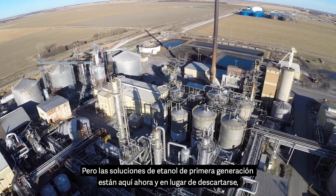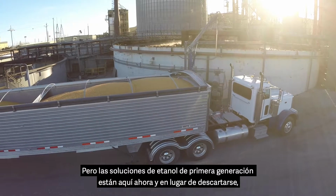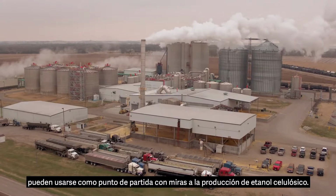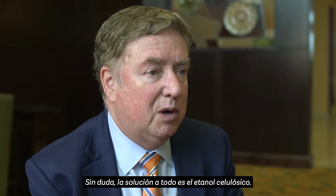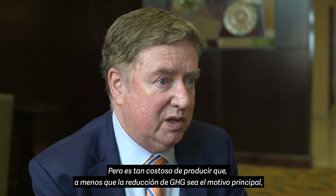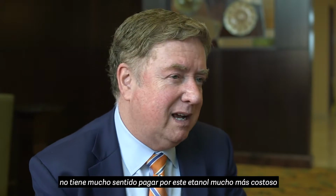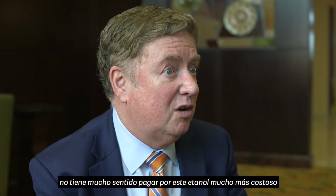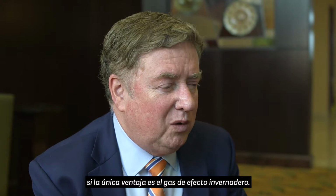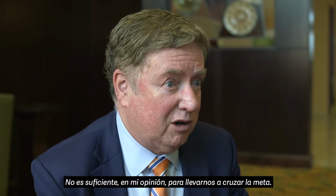However, first-generation ethanol solutions are here now and may be used as a stepping stone rather than overstepped in looking towards cellulosic ethanol production. By far and away, the silver bullet is cellulosic. But cellulosic is so expensive to produce that unless GHG reduction is the real driver, it doesn't make a lot of economic sense to pay so much more for ethanol than a first-generation corn ethanol solution. The only advantage being the greenhouse gas, it's not enough, I don't believe, to take us across the finish line.